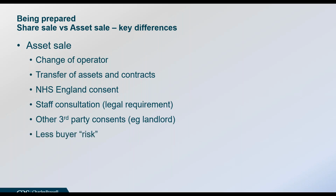There's less buyer risk, if that's the right word, associated with an asset sale, in the sense that where there is an asset purchase, the buyer won't generally inherit responsibility for the way in which the business has been operated historically. It's only responsible for what goes on on its own watch, so to speak.